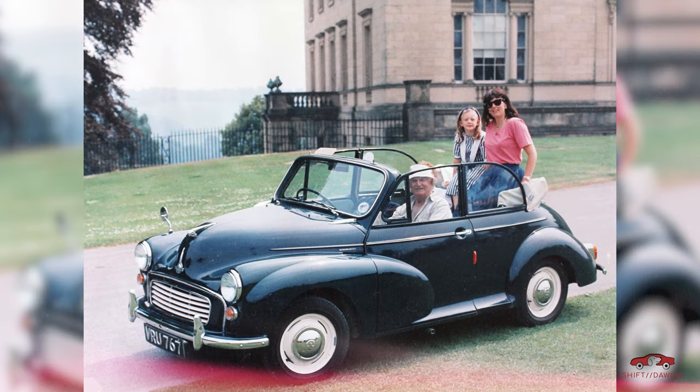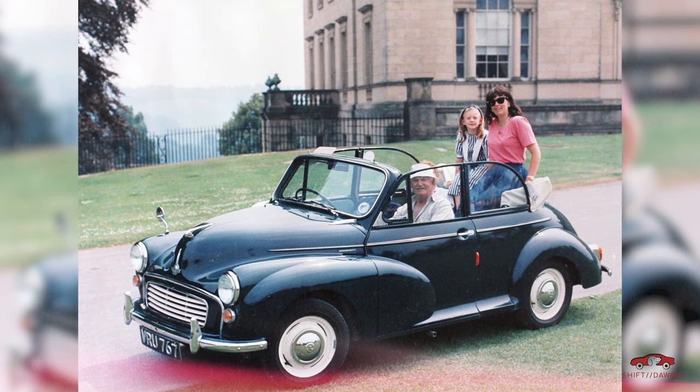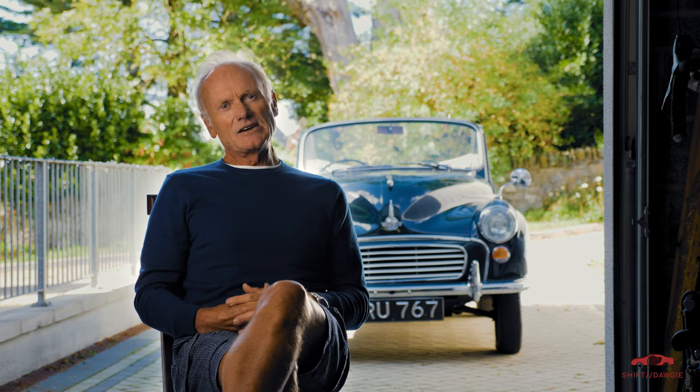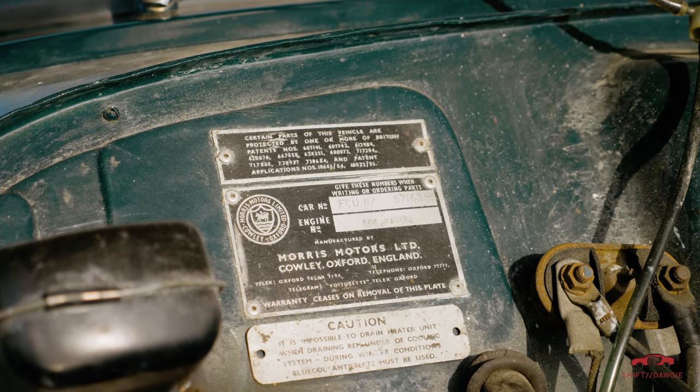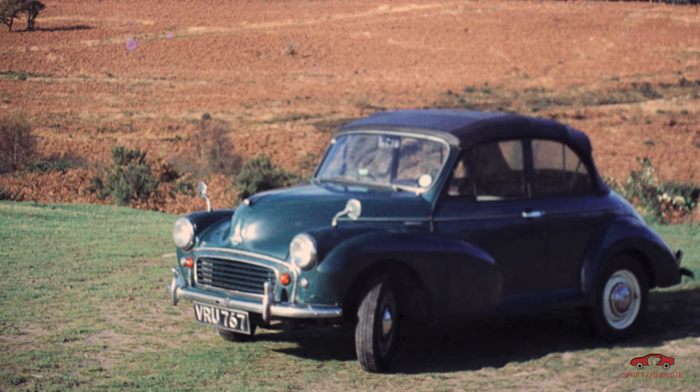My father-in-law, Ray, was a real enthusiast for British cars, and he loved Morris Minors in particular. I think he'd learned to drive on one. And he decided that he wanted to put some money into it and really restore it, because it actually was looking a bit scruffy after 8 years of commuting.